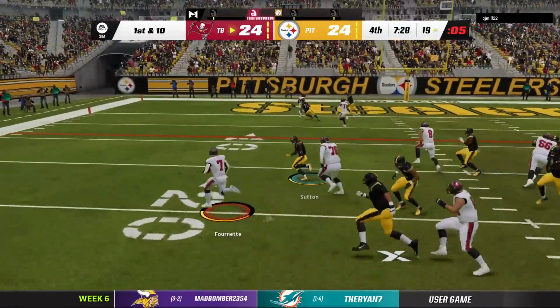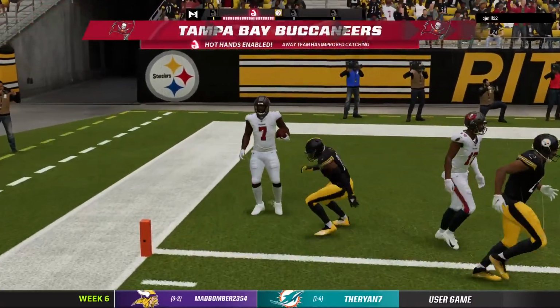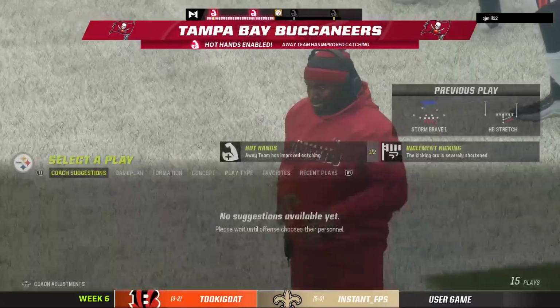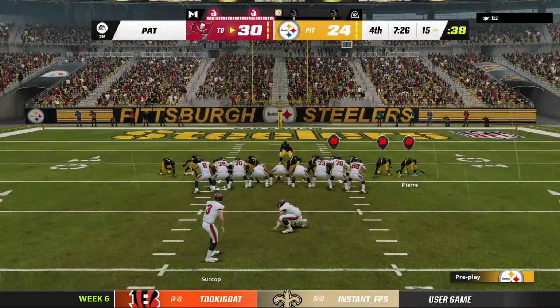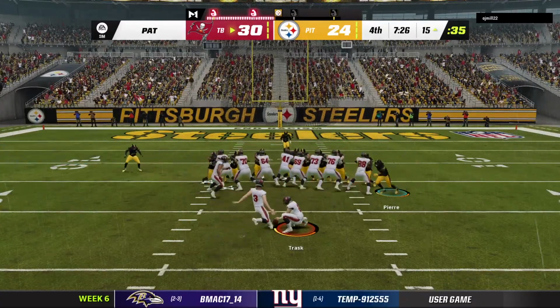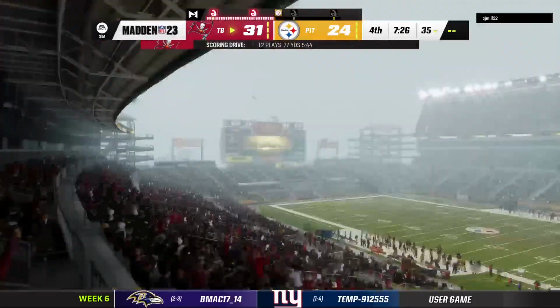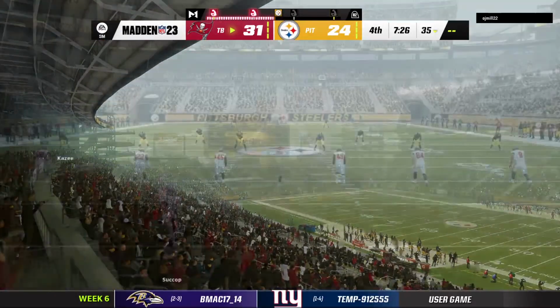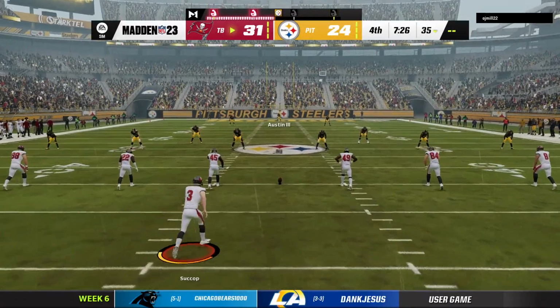A handoff, Fournette running left. And he's into the end zone for a Tampa Bay touchdown. Leonard Fournette, his 2nd touchdown of the afternoon. And the Buccaneers answer back with a touchdown of their own to break our tie and take the lead here in the 4th. Extra point up and good by Succop. And they will take a 7-point lead.